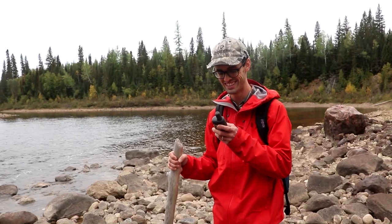We were contemplating just kind of walking through in our sandals or bare feet, but it's flowing a little stronger and a little deeper, eh? Yeah, sure is. It looked a little shallower from over there.